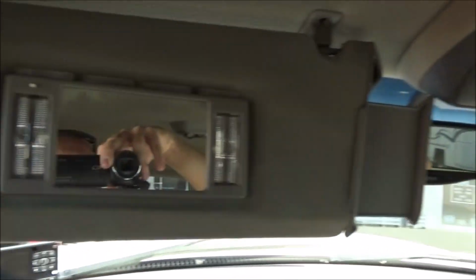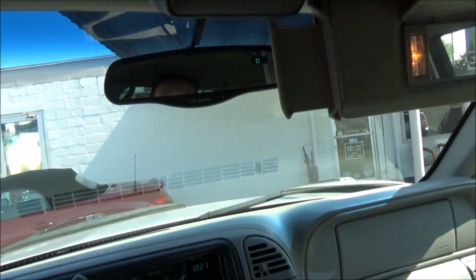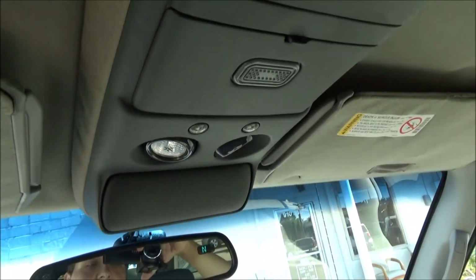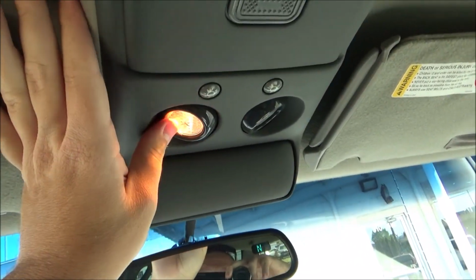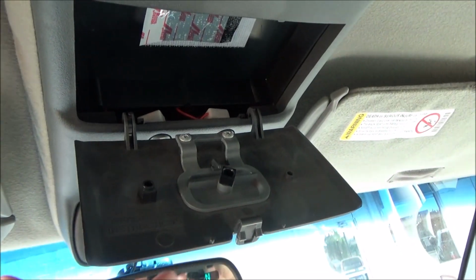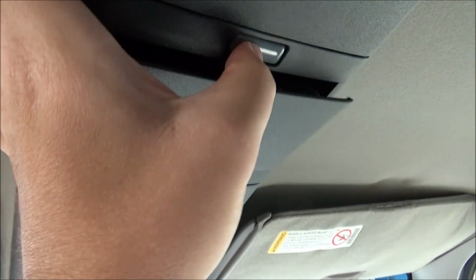Both sunvisors do have vanity mirrors, lights, and extensions. You have an auto-dimming rear view with a compass. On the overhead console, you have your adjustable overhead lights. Right here is where you can add a garage door transmitter, sunglass holder, and I believe this is a place where you can store, say, CD cases. And then you have grab handles throughout.